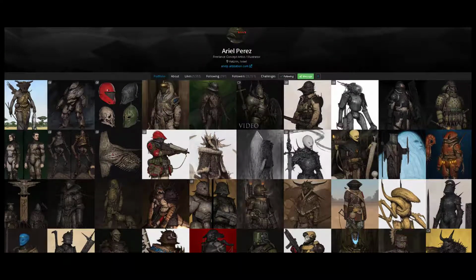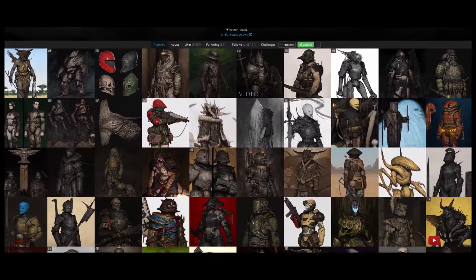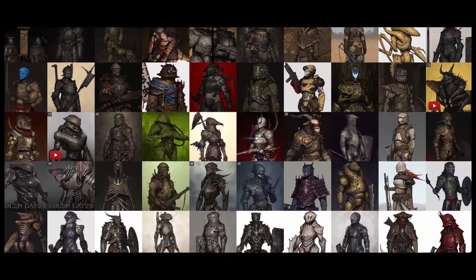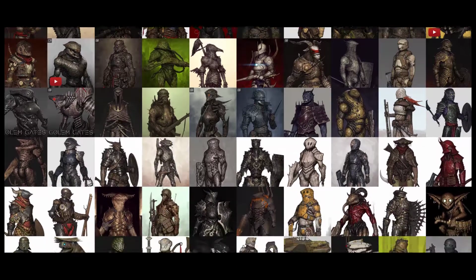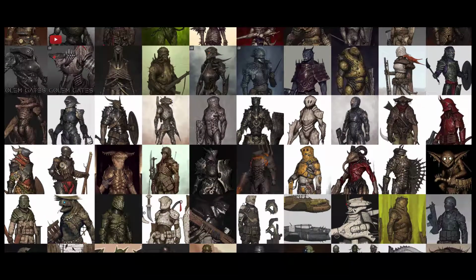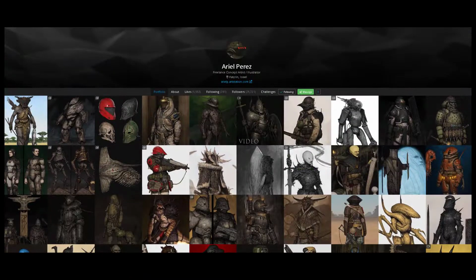Ariel Perez here has more armor in his work. They feel more robust and less sexual compared to H.R. Giger, but they have that same kind of biological dark vibe, right? And what's so cool about Ariel Perez is that he paints with a simple square brush. It's kind of in the vertical position, and thankfully he does have a YouTube channel which you can check out.